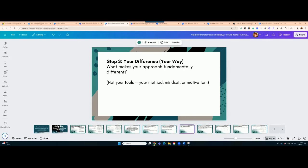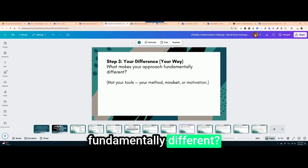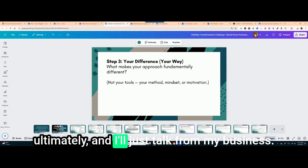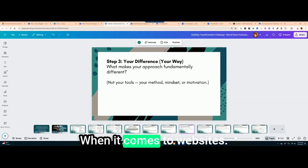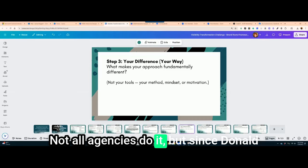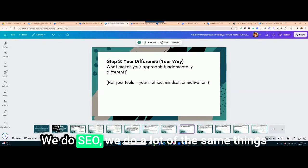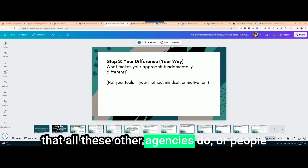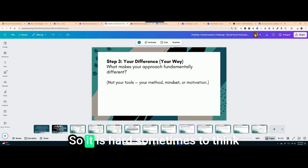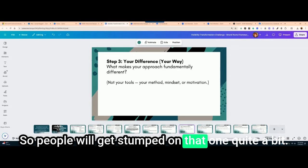So that's one. This also will stump a lot of people. Like, what makes your approach fundamentally different? That's why I put, in parentheses, your mindset and motivation, because ultimately, and I'll just talk from my business, what makes our approach fundamentally different when it comes to websites? We're using the StoryBrand approach. Well, it is different. Not all agencies do it, but since Donald Miller's book, a lot more businesses do it. So that's not fundamentally different. We do SEO. We do a lot of the same things that all these other agencies do, or people who know what they're doing do, because that's what works with Google right now. So it's hard sometimes to think outside the box, like what makes your approach fundamentally different. So people will get stumped on that one quite a bit.